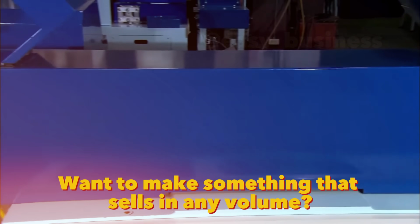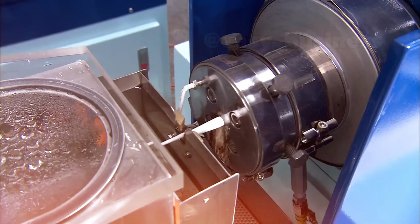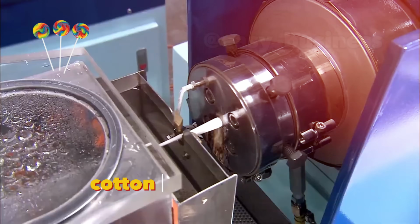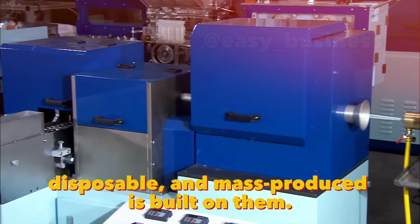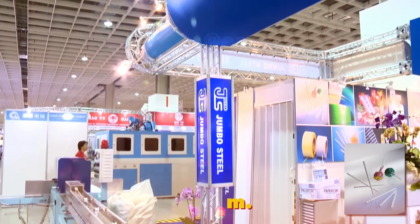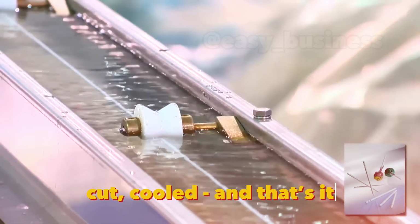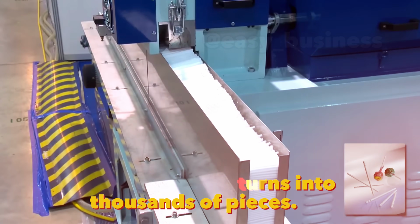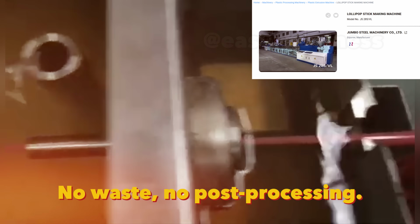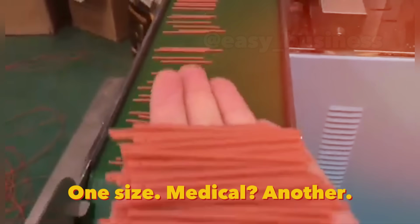Want to make something that sells in any volume? Make sticks. Not candy, not packaging, just sticks. For lollipops, cotton swabs, cosmetic applicators, anything small, disposable, and mass-produced is built on them. Plastic goes into the extruder, comes out shaped, cut, cooled, and that's it. One bag of pellets turns into thousands of pieces. No waste, no post-processing. Diameter and length are adjustable. Want candy sticks? One size. Medical? Another.